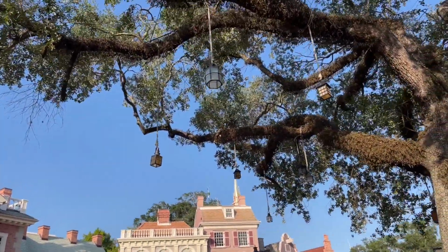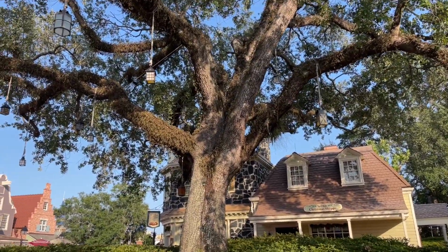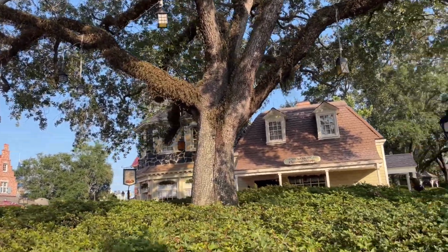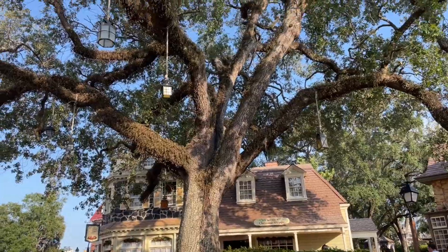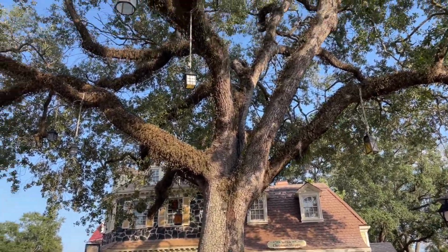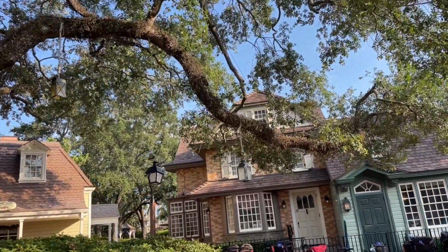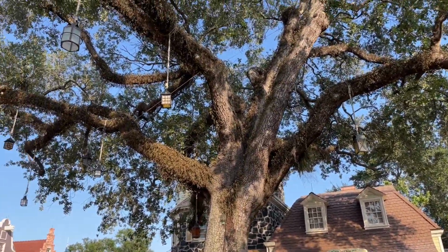Everybody just walks past this tree. They probably think nothing about it. They probably just think it's just another tree here in the park. They probably don't read the plaques. They probably don't know the meaning behind this, the fact that it is a Liberty Tree. And I guarantee you, they don't know what went into getting this tree here and the history behind this tree.